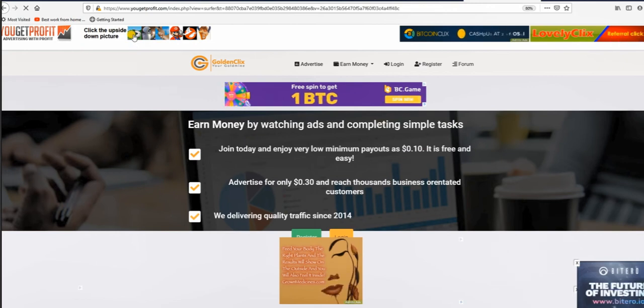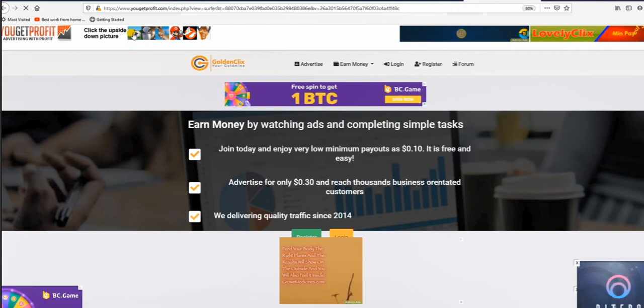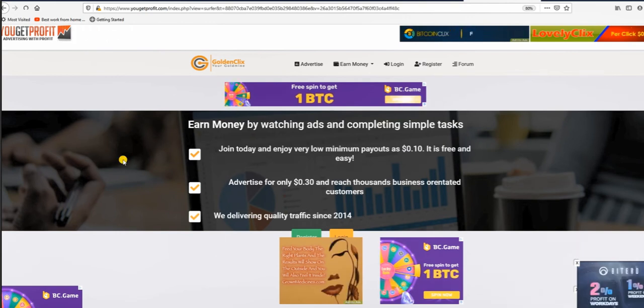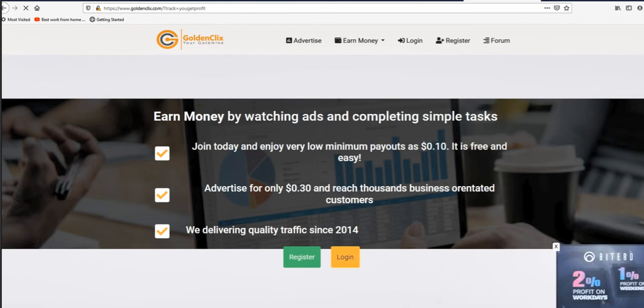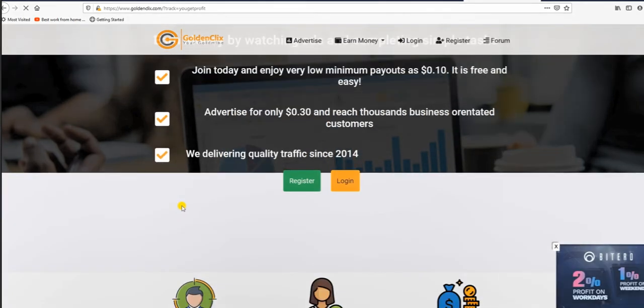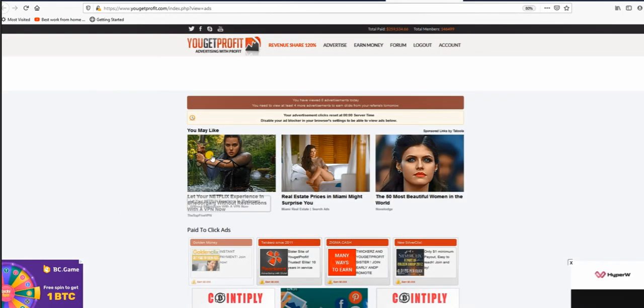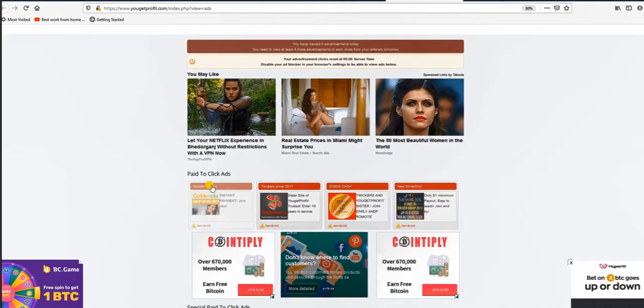We can see this picture is not upside down. This picture is not upside down. This is the picture that is upside down. We click here. Okay, then we close the window. You can see this ad is not lit. We click another ad.